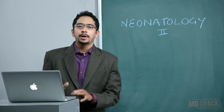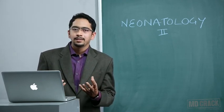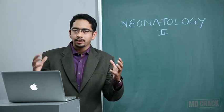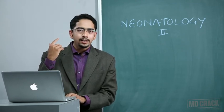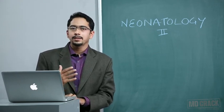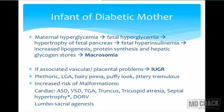Clinical examination reveals a macrosomic baby with a plethora. They are usually puffy and they are jittery or jumpy. When we hold the baby, they shake and they shiver. The pinna is often hairy and they are at a high risk of developing various congenital malformations. Congenital malformations are not seen in gestational diabetics, but they are seen in infants of diabetic mother. Cardiac complications are ASD, ventricular septal defect, TGA, truncus, tricuspid atresia, and more commonly asymmetric septal hypertrophy. Lumbosacral agenesis is less common but is a specific malformation seen in infants of diabetic mother.